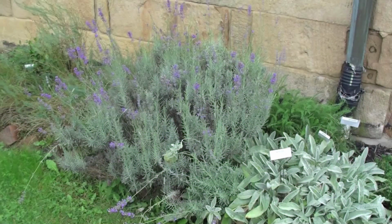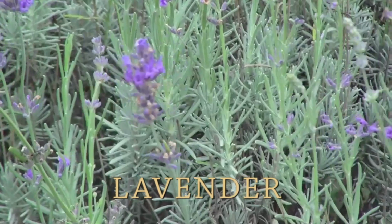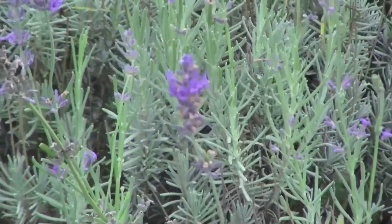Next plant is lavender. Lavender was known for its beauty and for its fragrance, and even nowadays it is a big part of our perfume and cosmetic industry. But it was also used as a sedative, and it was believed that if a young lady put a lavender sachet or lavender flowers under her pillowcases and she dreamed of a young man, that would come true.